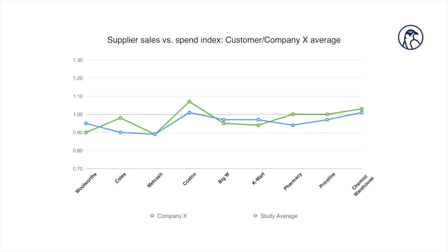However, if your company score is above average, you are at least doing better than your peers who will have faced the same conditions in each customer. Relative to others, Company X has performed well in Woolworths, Big W, and Kmart, but poorly in most others. The point here is that this analysis supports a portfolio approach where corrective actions can be planned for the next cycle.